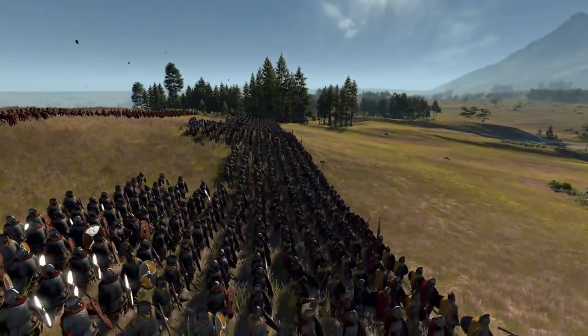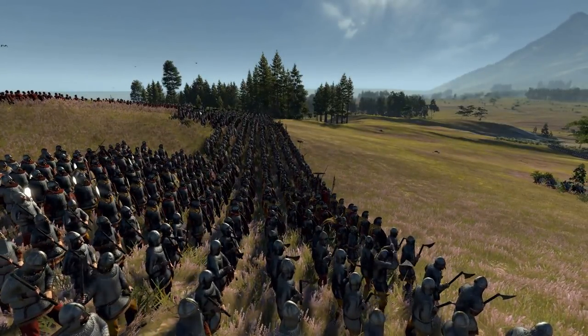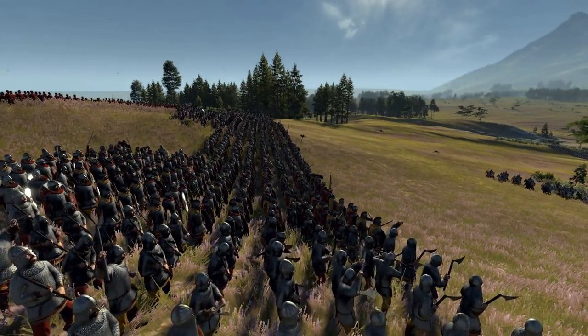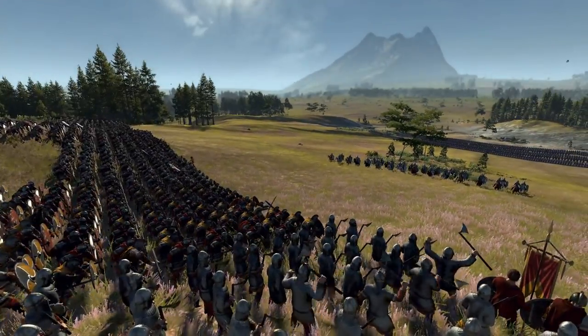And I love this mechanic from Thrones of Britannia, this outward cry, this battle rhythm that they've got going on here. All the units cheering as the enemy cavalry comes closer.